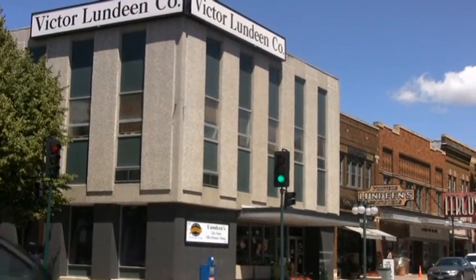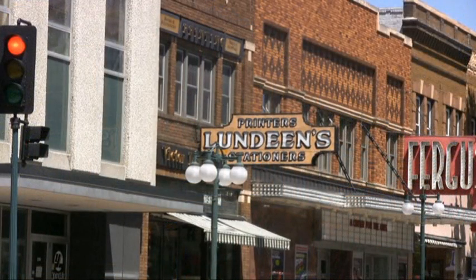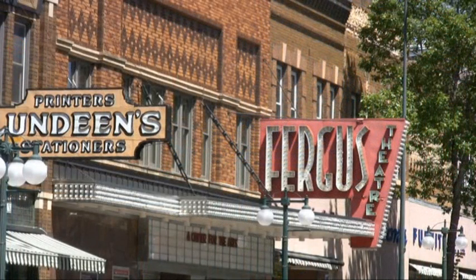And then there's downtown, Victor Lundin and Company. It was a bank building that they had bought right next door to them, but they still own that part now too, the bank building, and also where they had Victor Lundin and Company right next door. So they've enlarged their business considerably. And then the Fergus Theater is still there, and I guess it's still called the Fergus Theater, but they have a lot of doings there in the summertime and wintertime, and a lot going on there.